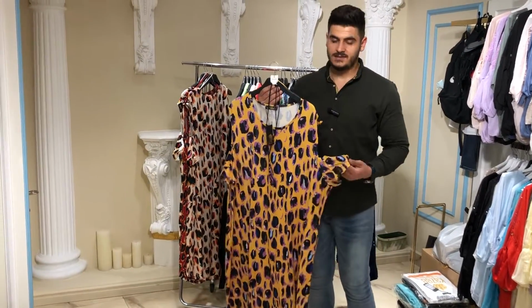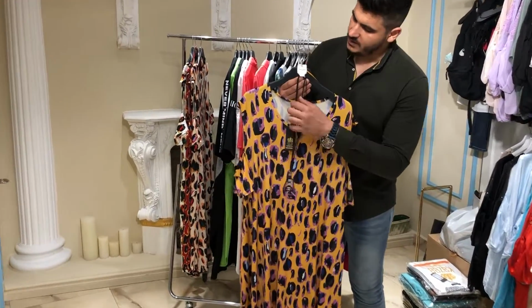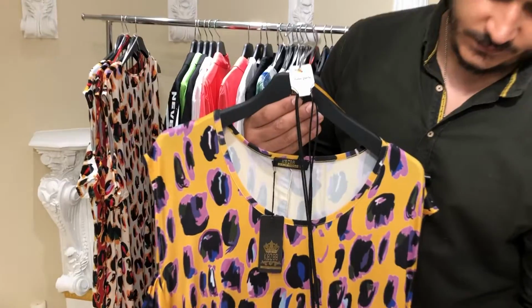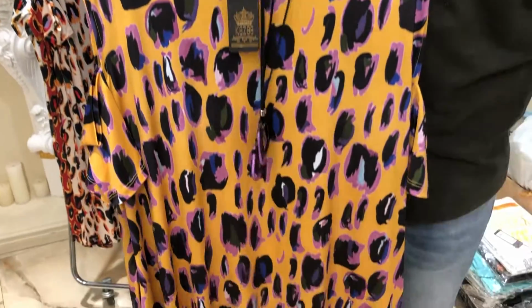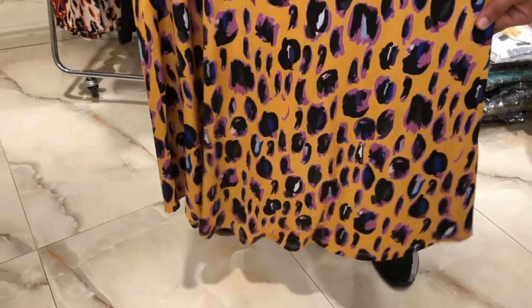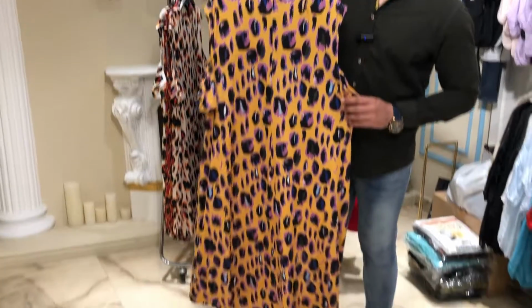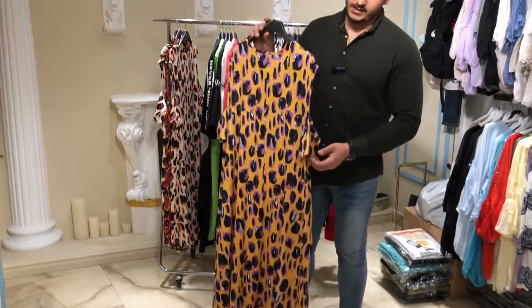And we have the last design. It's so beautiful with this necklace. So classy, elegant and smooth. Look at this from the back side. Look at the sleeves here.